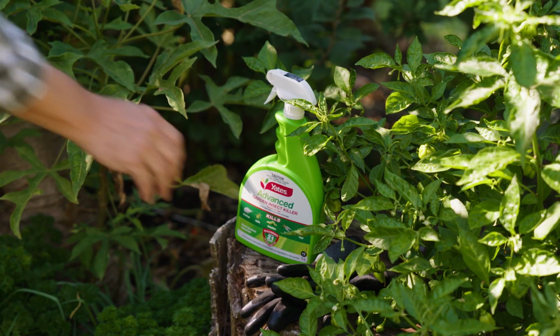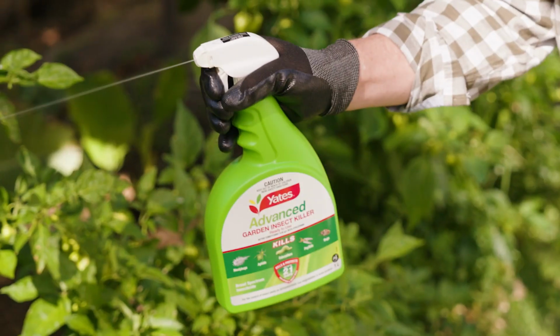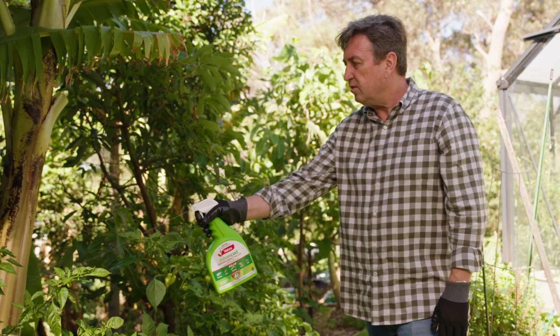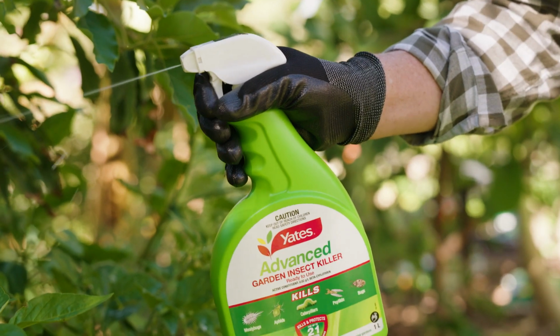This is my go-to at home. It's incredibly effective when applied in the cool of the morning and allowed to dry during the day. Yates Advanced utilises a control that'll treat a wide range of pests, and I'm able to move from the vegetables to the ornamentals without changing treatments.